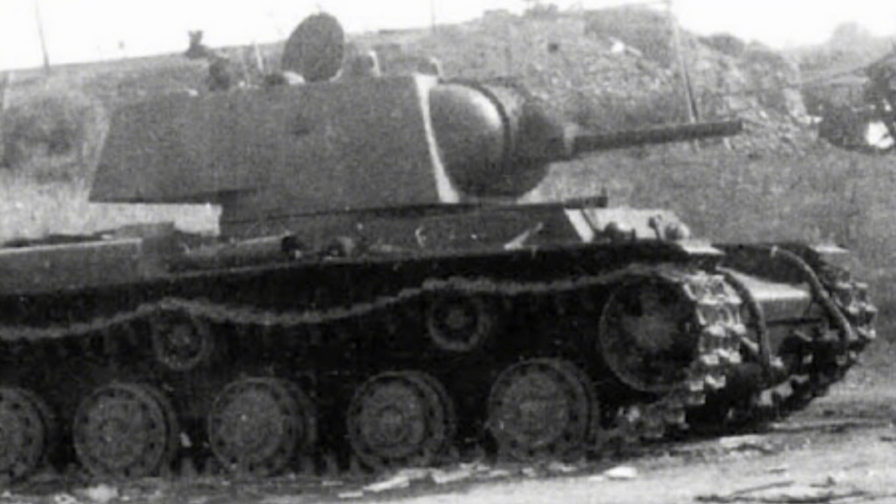Engine, transmission, and suspension. The KV-1's armor and firepower made it a battlefield giant, but its mobility systems, engine, gearbox, and suspension, were the source of both its strength and its weakness. To understand this heavy tank fully, we need to explore how it moved, how it handled rough terrain, and why its mechanical systems caused so many complaints among Soviet crews.